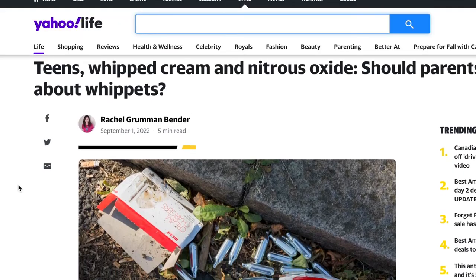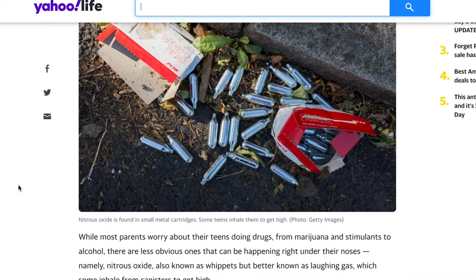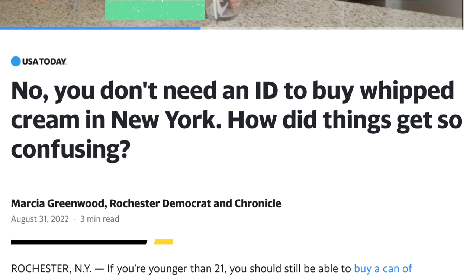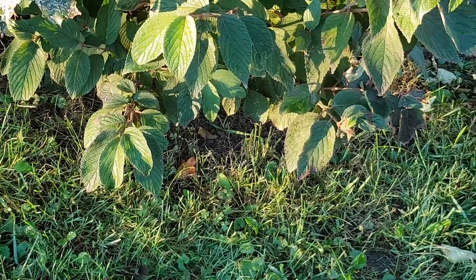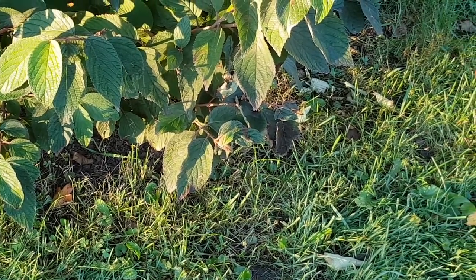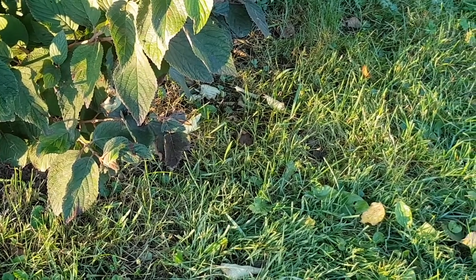You start to see concerned parents wondering if their teenagers are doing whippets, as they say, and completely overblown news stories about shopkeepers asking for ID from anyone wanting to buy whipped cream. While it may be easy to get one's hands on nitrous oxide from industrial, medical, and whipped cream sources, this gas is actually quite common in nature in certain types of soil. There are even trace amounts of it in the air around us.